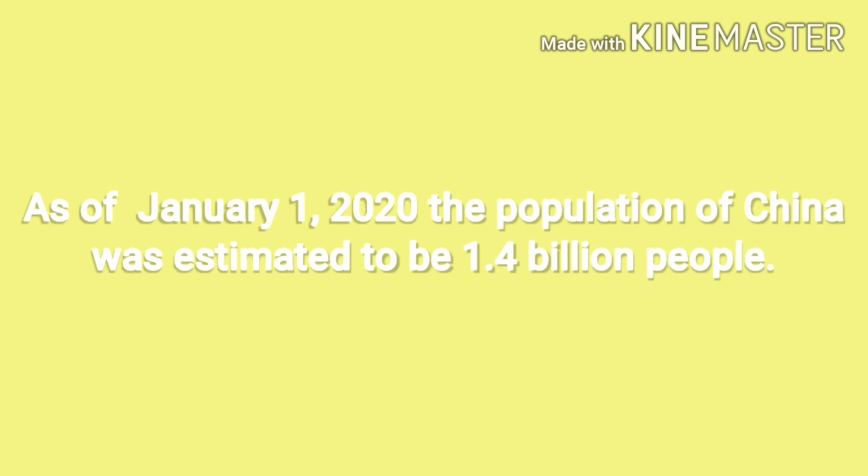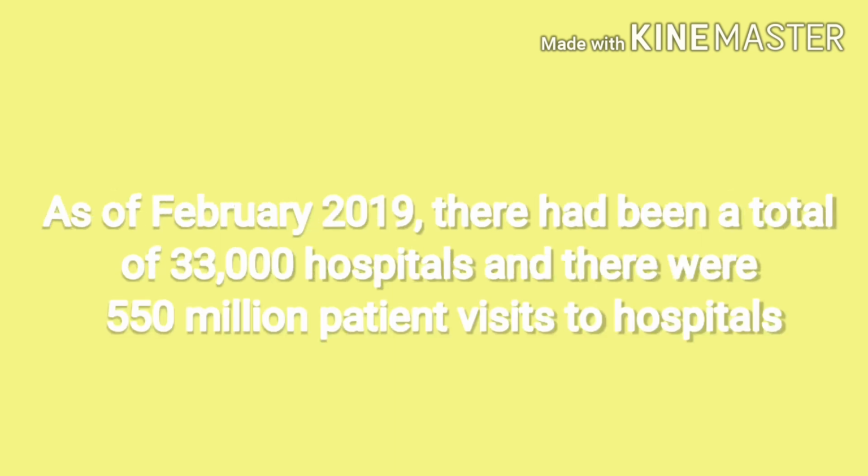As of January 1, 2020, the population of China was estimated to be 1.4 billion people. And as of February 2019, there had been a total of 33,000 hospitals and there were 550 million patient visits to hospitals. The primary goal of the Chinese government is Healthy China 2030.